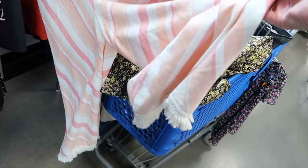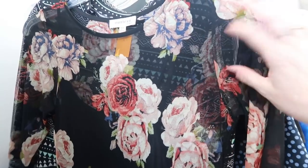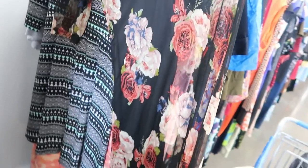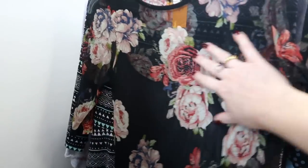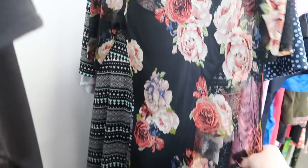Okay, check this out. Pants. Okay, let me show you what else I found in the dresses. It's that second skin style, and it has a slip dress underneath it. This would look amazing on somebody who wanted a really fitted look.